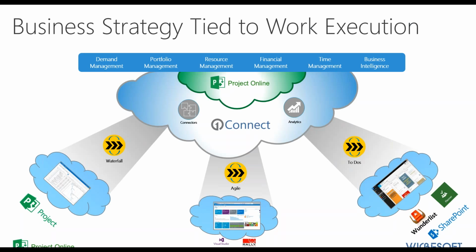Now, a little bit of a news flash, late last year, Microsoft actually added some light agile capabilities into Microsoft Project Professional around the November timeframe. And we'll show you some of that today. But in the meantime, a lot of folks have adopted agile tools, whether it be things like Visual Studio that we're going to show you today, or Jira, etc.